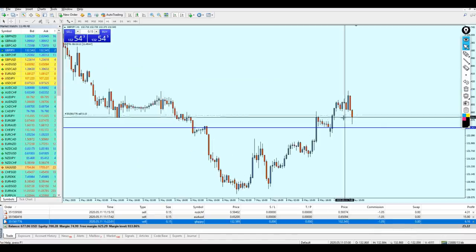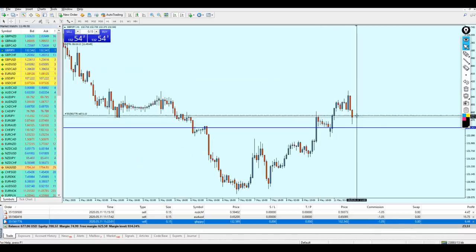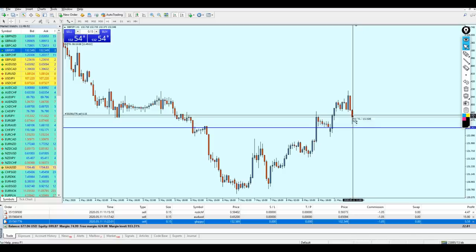GBP/JPY, or the pound yen, we have the resistance here. It has now reversed. We can see that the market went for almost 22 pips of profit. Now it's in pullback mode, so we have to wait some more time to see what will happen with the signals. So far, all of the signals are going in profit. Seems to be a good day so far.